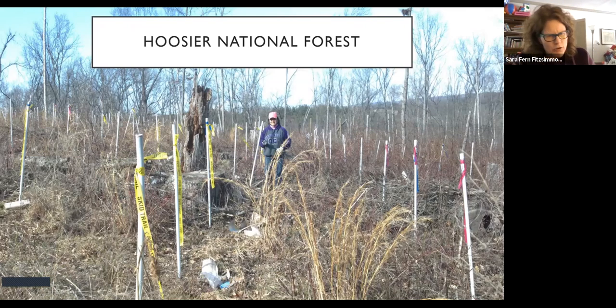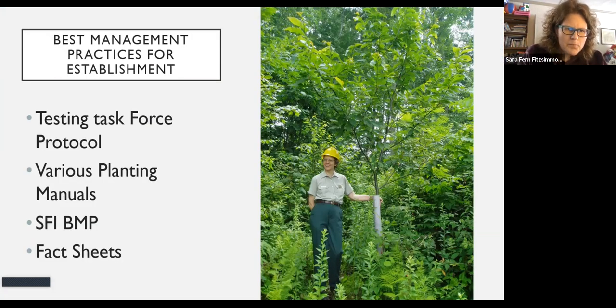We have plantings all across the eastern U.S. This is an example of a planting on the Hoosier National Forest. We've got about 4 out in southern Indiana, and based on all these plantings, we've got what's called a testing task force protocol. We've published several planting manuals. We've got a best management practices that was funded by the Sustainable Forestry Initiative. We've got tons of fact sheets. So if you guys are interested in our BMPs for planting, we can provide that for you.